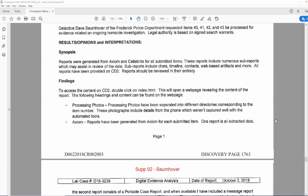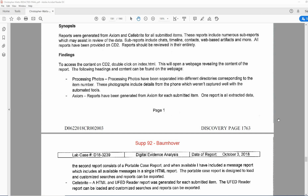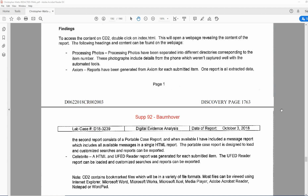All reports have been provided on CD2. Reports should be reviewed in their entirety. Findings. To access the content on CD2, double-click on index.html. This will open a web page revealing the content of the report. The following headings and content can be found on the web page. Processing photos. Processing photos have been separated into different directories corresponding to the item number. These photographs include details from the phone which weren't captured well with the automated tools.